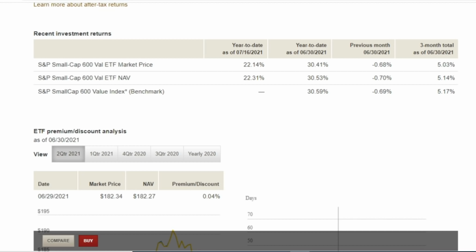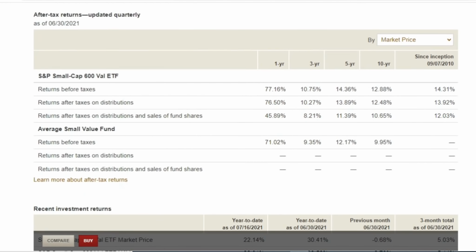Year to date, this fund, as of July 16th, is up 22.14%. But we can look back farther historically and see that the 1-year return is 77.16%. The 3-year average annual return is 10.75%. The 5-year average annual return is 14.36%. The 10-year return is 12.88%. And since inception in September of 2010, 14.31% on an average annual basis.